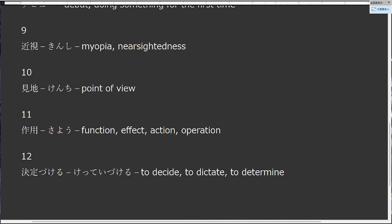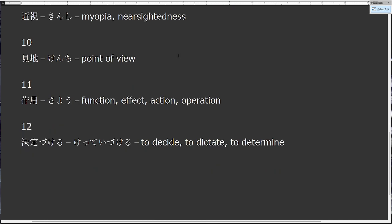Kinshi desu. Kinshi is close looking, literally translated, but means nearsightedness. Kinshi is nearsightedness. Myopia.